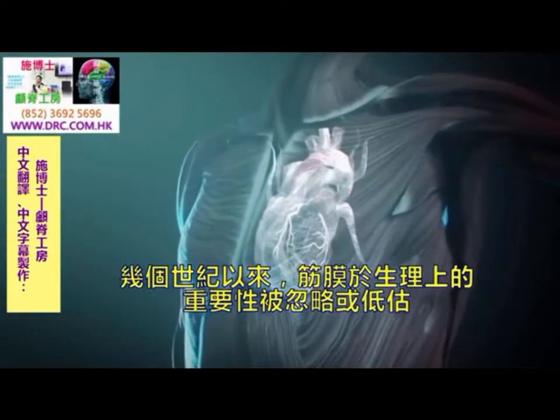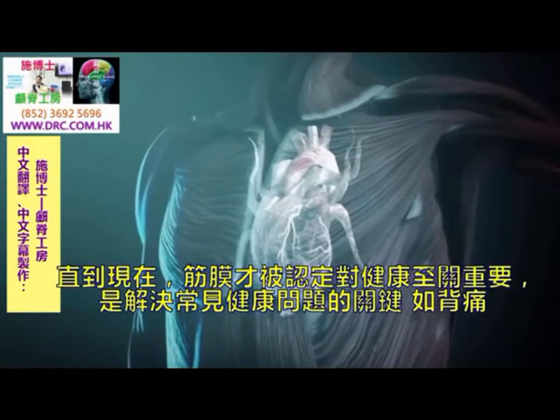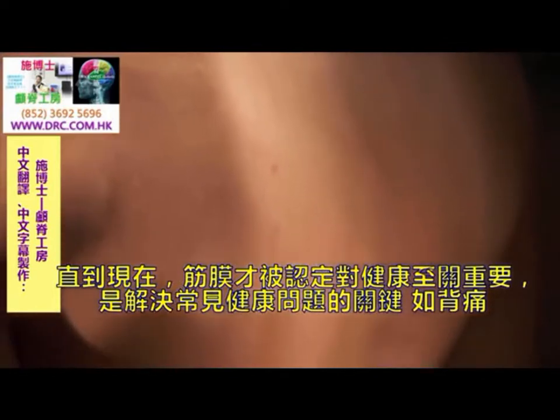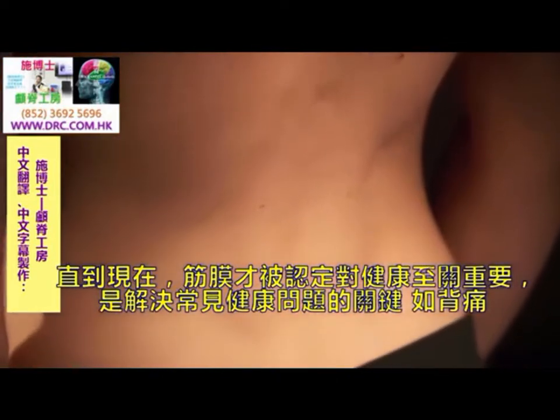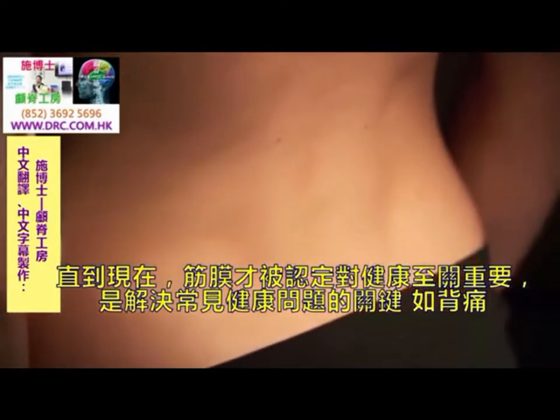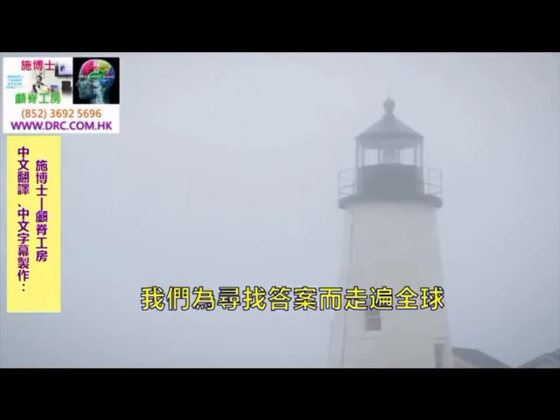For centuries, the physiological importance of the fascia was overlooked or underestimated. But now it's considered to be key to our health. Is it the answer to relieving one of the most common of all medical problems, back pain? Our search for answers takes us across the globe.